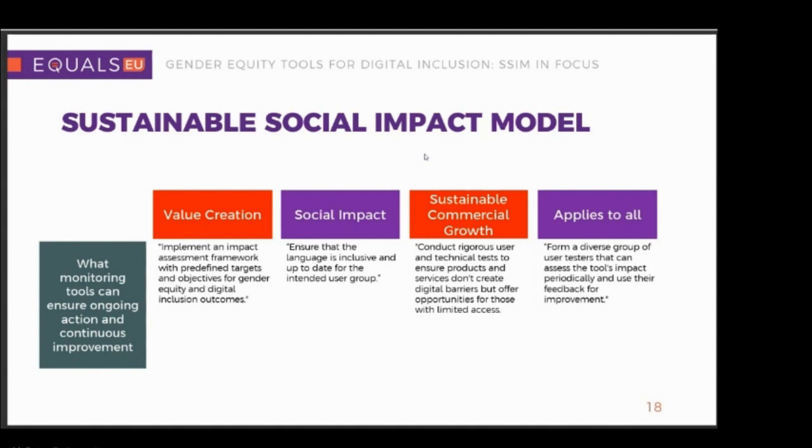So, what are the monitoring tools that can actually ensure ongoing action and continuous improvement? This is going beyond how effective we are right now in what we're trying out, to how we can ensure that we continuously improve on this. So looking at things like impact assessment frameworks with predefined targets and objectives, ensuring language is inclusive and up to date for the intended user group, conducting rigorous user and technical tests to ensure products and services don't create digital barriers, but offer opportunities for those with limited access. And from a diverse group of user testers that can assess the tool's impact periodically and use their feedback for improvement. So that starts to speak to some of the specific monitoring tools that could be used. Next slide, please.